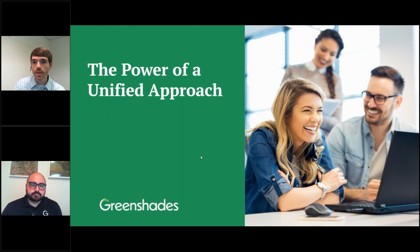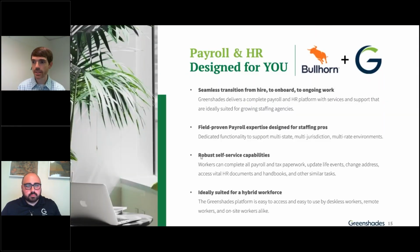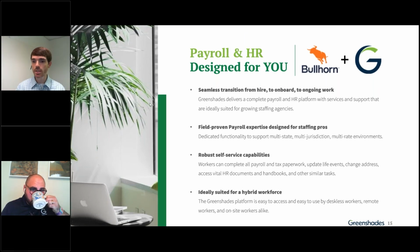So with all that said, as we're talking about Greenshades and Bullhorn working together here, I just wanted to highlight a few things around this. Also did want to call out specifically, because there was a good question that came in around what the integration looks like today. So I'm going to touch on that primarily when we're talking about the integration here, thinking mostly about Bullhorn 1. That's really the system of the future, if you will. And so that's what we're working towards, and what we're working with primarily.